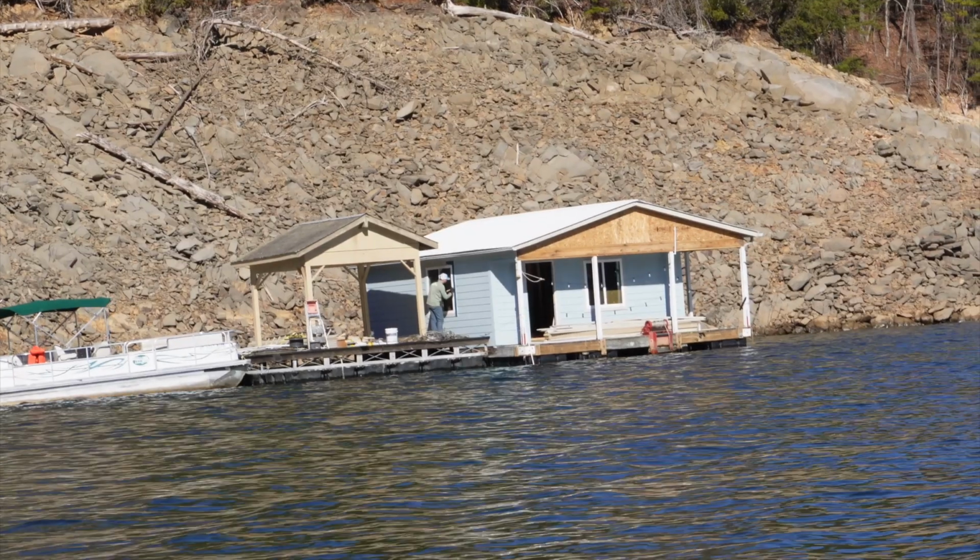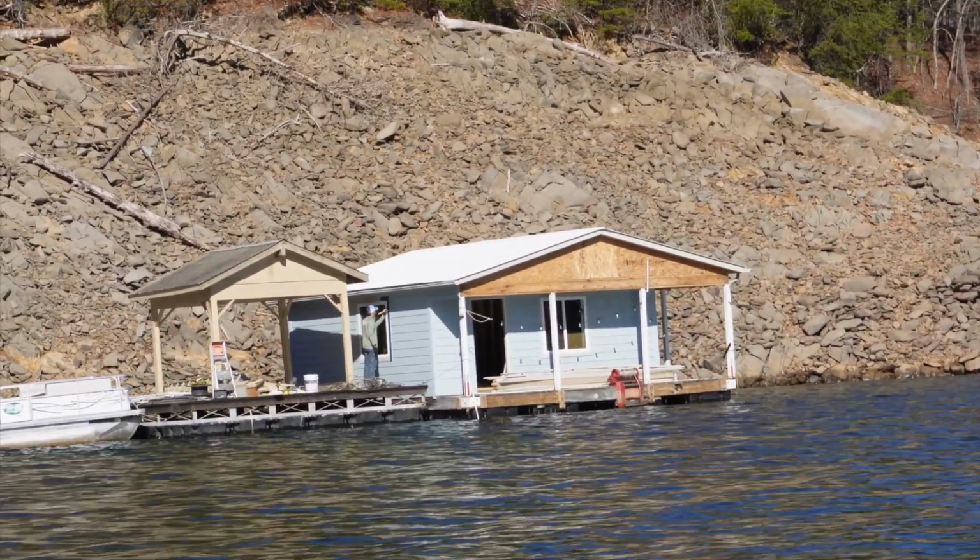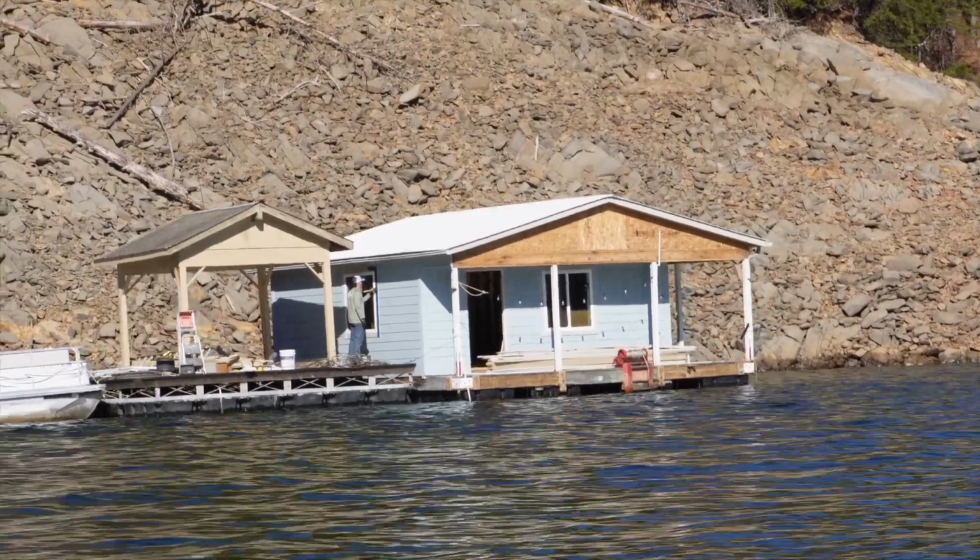Day 2, wait, 3, whatever day we're on. We're doing trim today. As you can see, Brandon's getting a go on it.